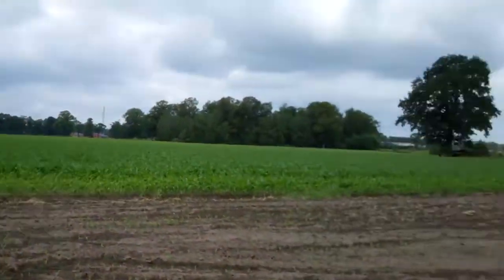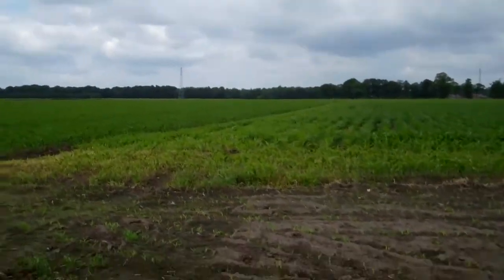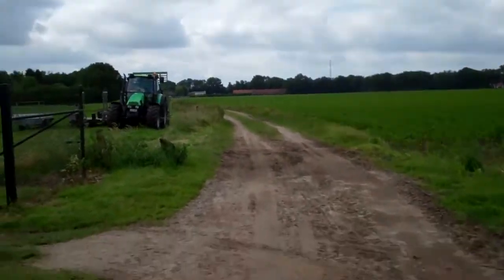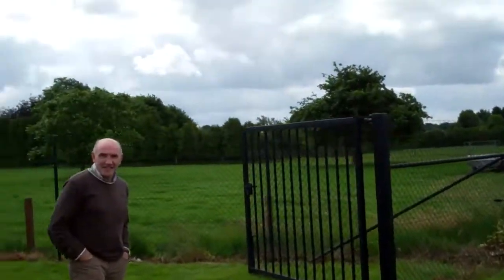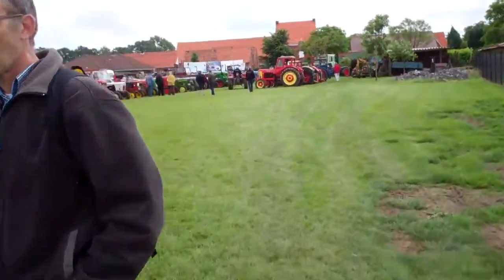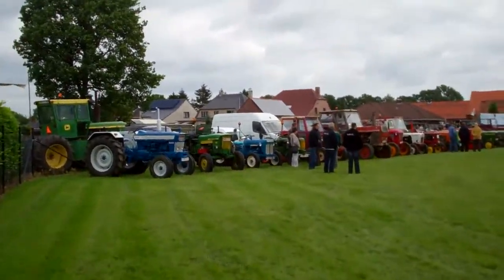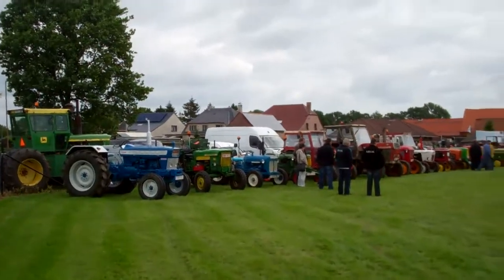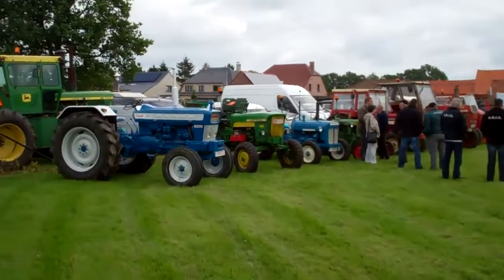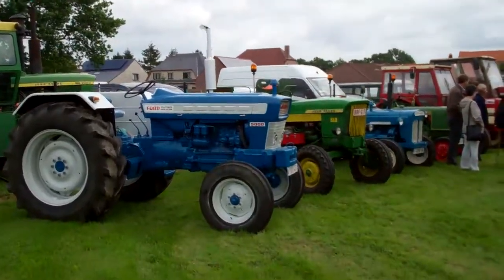A lot of corn grown here as cattle feed for pigs and cows. Whoa. Een zotte Nederlander. Well, let's walk. I'll show them to you.